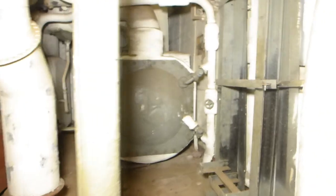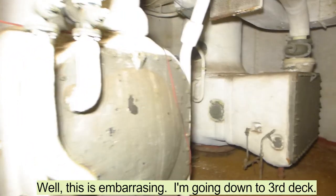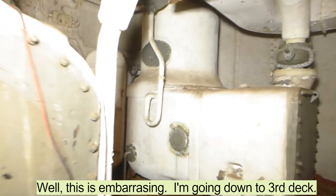Now all of that happens over here on the same side. So again, they have two independent systems. The next stop will be, we're going to go up a level into the evaporator pump room, and we'll just take a quick look at that.